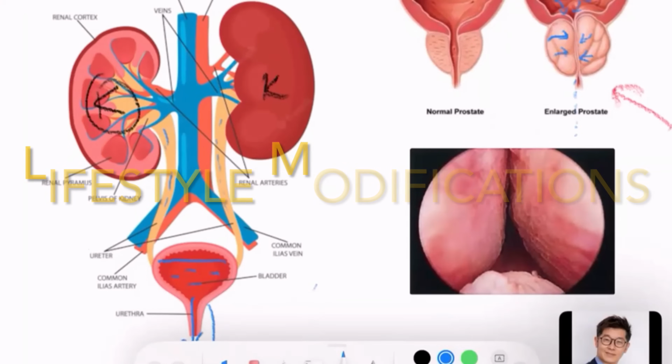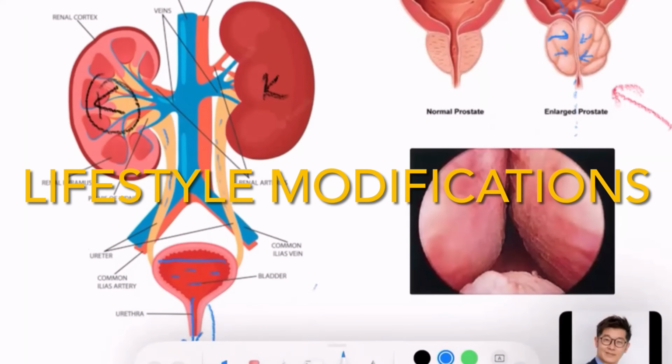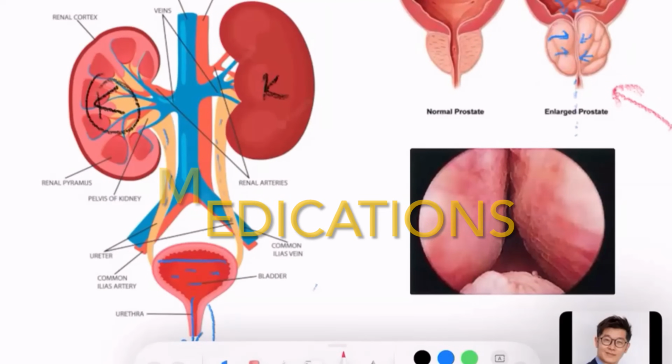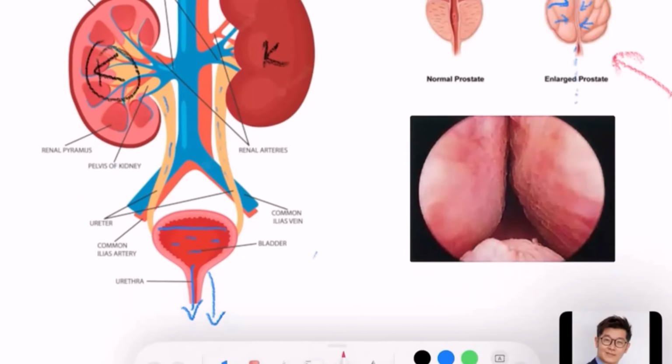The first step is usually a combination of what we call lifestyle changes and lifestyle modification, things that you can perhaps do to make your symptoms somewhat bearable without the need for medications or surgery. Naturally, if you fall into the categories that require a bit more help, then we will try medications, and when that fails, that's when surgery comes. Before we get there, we need to diagnose that you do actually have an obstructed prostate that's blocking your urethra, the passage from the bladder to the outside world.